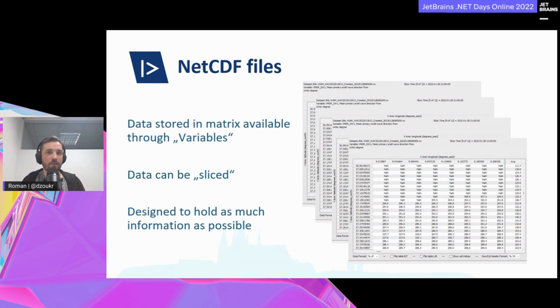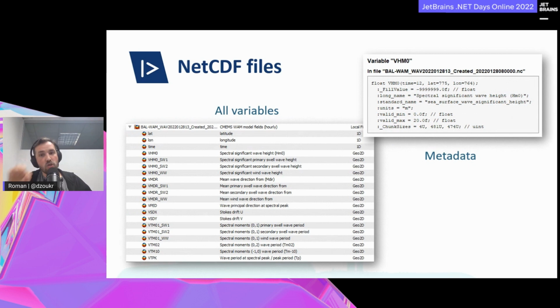So really, this is pretty, I would say, advanced and amazing stuff. And if you look at each variable, you can gather information like what's the actual fill value, which is just a synonym for not present value. What's the name of the variable? What are the units? Is it meters or seconds or what's actually inside? It's so generic that you can store nearly anything there.